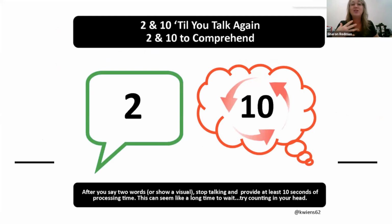So this is 2 and 10: talk for 10, talk again, 2 and 10 to comprehend. These are visual supports, not for our students, but for our support staff. And for me, these just help me. They are the stop sign I need to slow down.